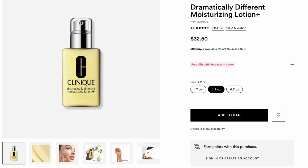Then you have the Clinique Dramatically Different Moisturizers. These are $32.50, and they're going to be $16.25. Obviously a better price than the IT Cosmetics. I find it odd that they're offering moisturizers on the same day. My sister-in-law swears that's the only one she uses. So again, good day to buy it if you like it.